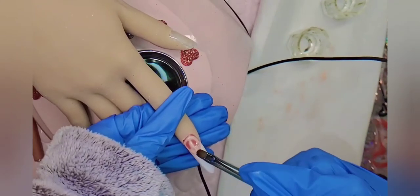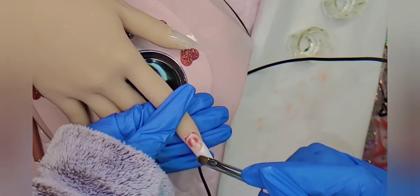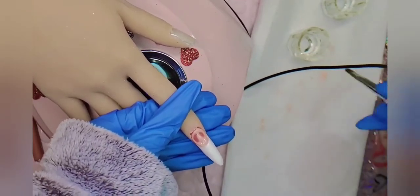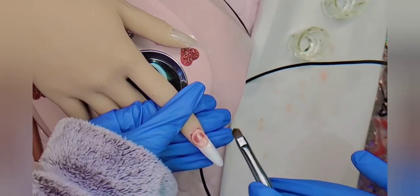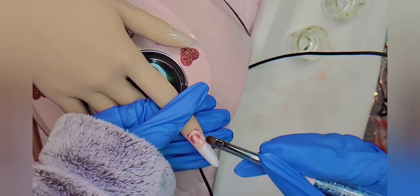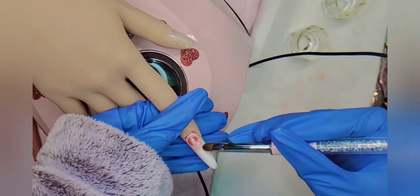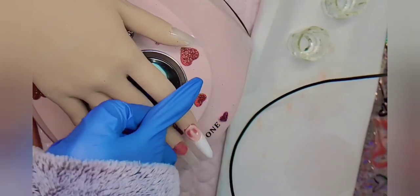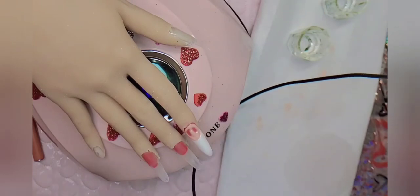So let me go ahead and do this. Don't be afraid to play with gels, guys. Even if you're only doing acrylics and you don't think you'll ever use gel, don't be afraid to play with it, because you're gonna get that one client who says, oh no, I want gel. So don't be afraid to get used to it. We need to make sure that we buff up our skills on all levels. And the other thing is, gel is so much fun to play with. It really is. So I'm gonna go ahead and cure this, guys, and then I'll be right back.